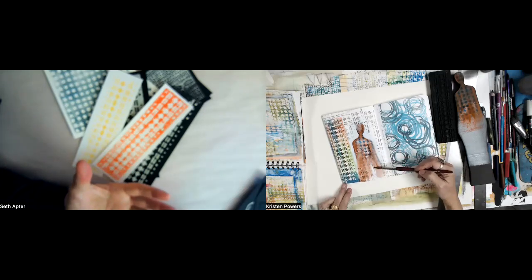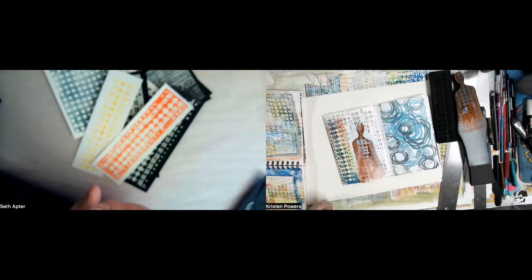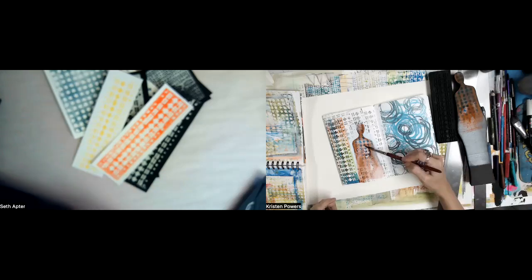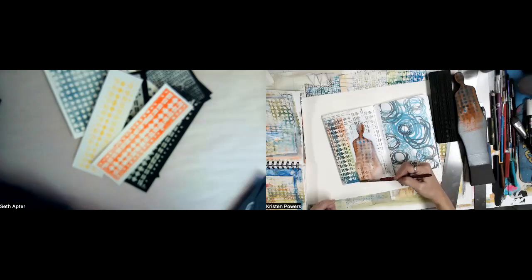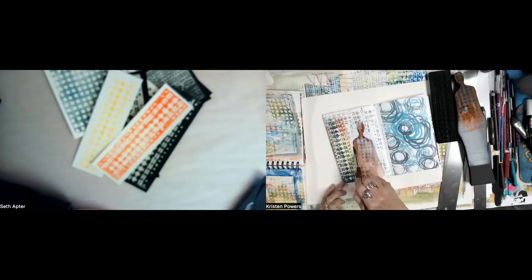That's like a masterpiece. Seriously. When you did one stamp on top of the other, you were saying it's kind of a little off, and I'm like, yeah, it's a little off. It's just so good. Yeah, we like it a little off. We don't want anything too perfect, right? Never.